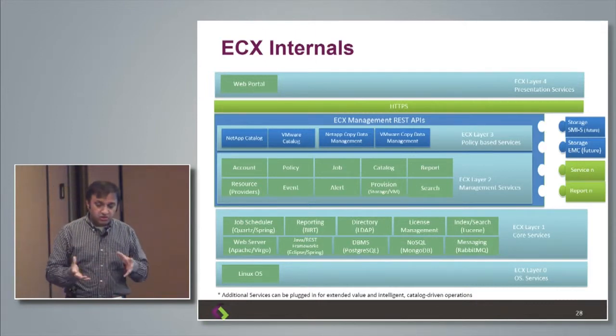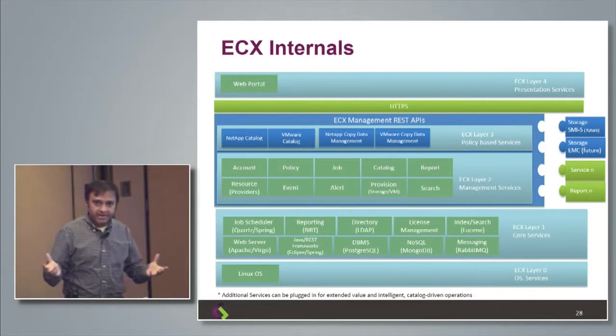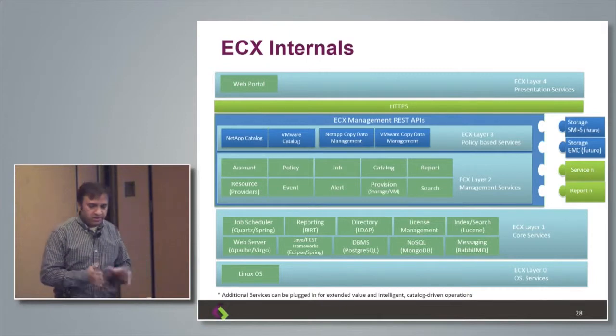Another important thing is in NoSQL database, we have MongoDB. Obviously, we can catalog billions of objects, and with MongoDB, we have the ability to scale that out, shard the data. So it has really good scale-out characteristics.